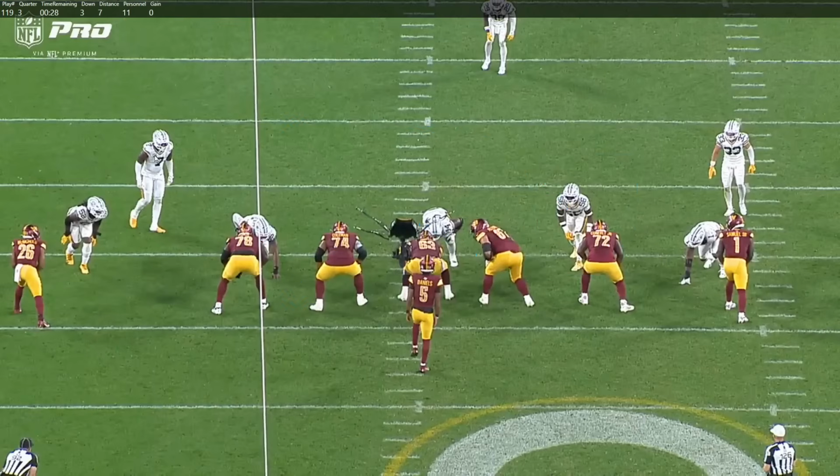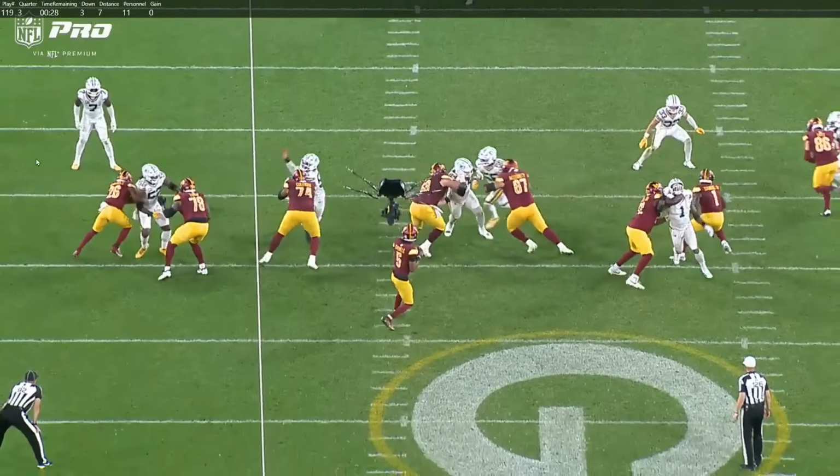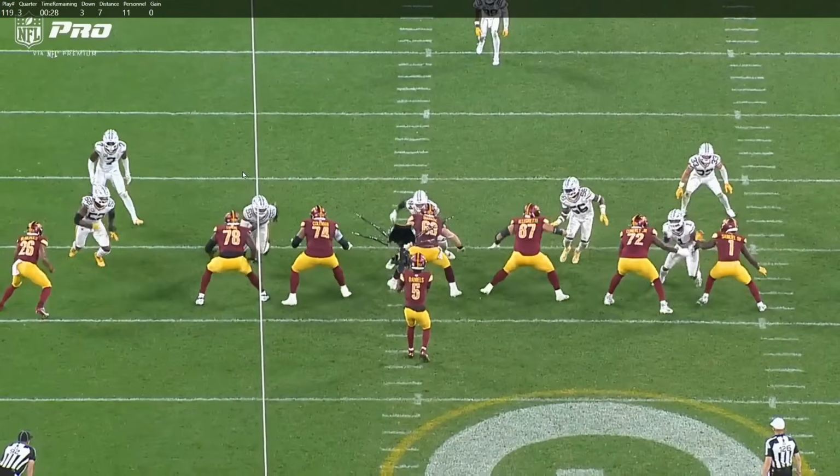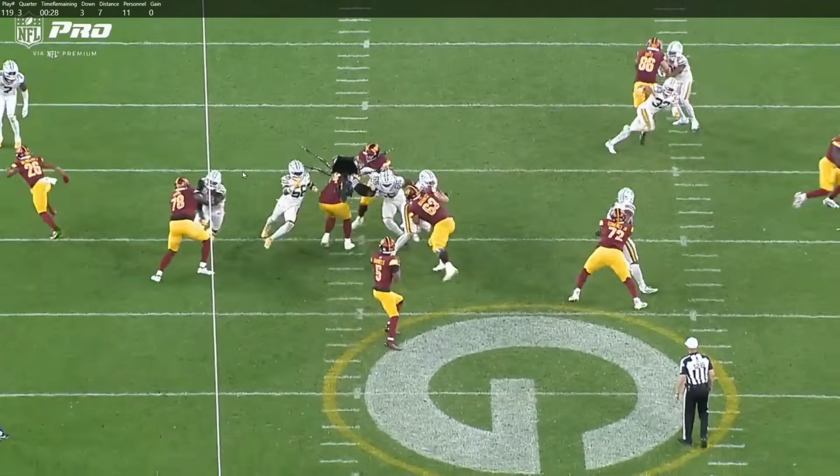He does it so quick. He covers so much ground. So yeah, we got crash, loop. I think he's going to loop all the way around. He stays tight to the line. Look at him tight to the line, man. Tight to the line, explodes through, hits Daniels.